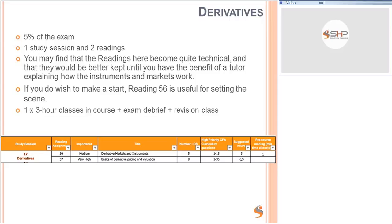But you do need to understand how they are priced and the theory behind derivatives. So it could be that you find it easier to wait until the course starts in order to have a teacher and instructor explaining how the instruments and markets work, as it says here. But you can make a start with reading 56, which gives an overview of derivative markets and the main types of derivatives. So it just defines them. It's quite a good reading to look at. It's not too long, so it is worth spending a bit of time on that.